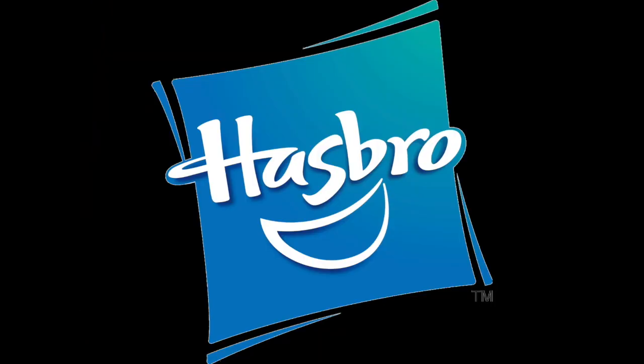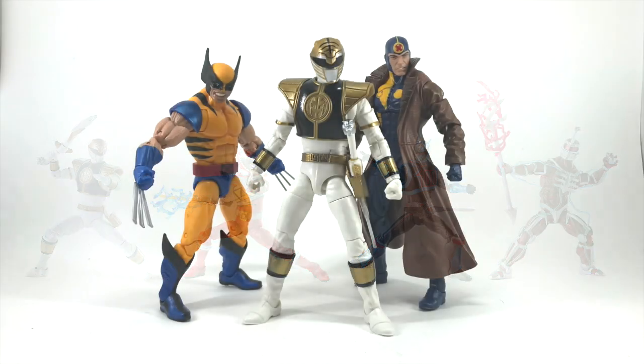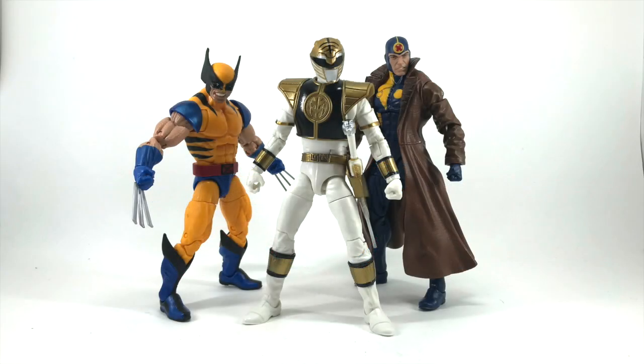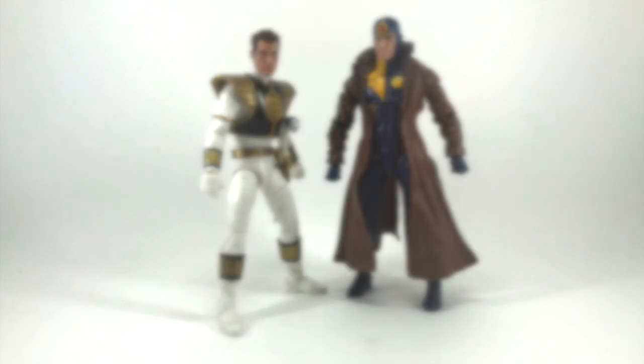Now it's Hasbro's turn. Before I get started, I need to say that all four figures in the first wave have the same articulation. Since they are made from the same company that makes Marvel Legends, they are compatible and can be displayed together. Here's Wolverine, a short figure, and Multiple Man, a tall figure. The Marvel Legends head will fit, but the peg hole is a tiny bit big, so it'll be loose. Let's look at the packaging.